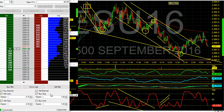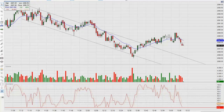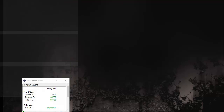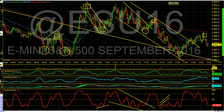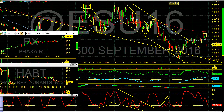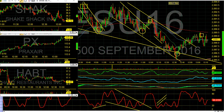So that was a nice sell signal there. Came in right up here. I even got a late entry on that. Bring this up to 187 again. And that brings us down to about 3 hours to go. Plenty of time to hit our target today.